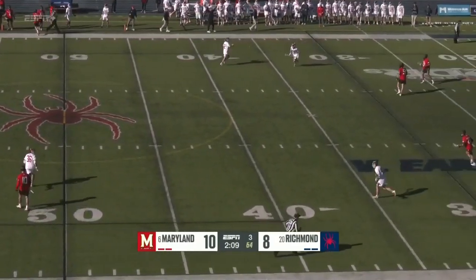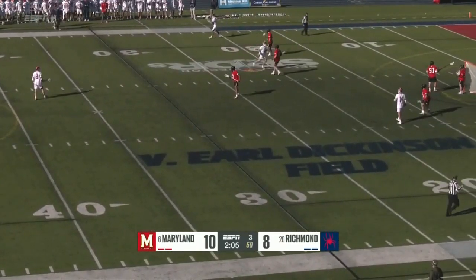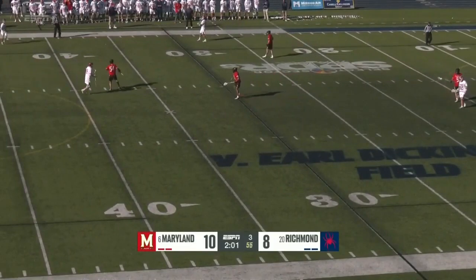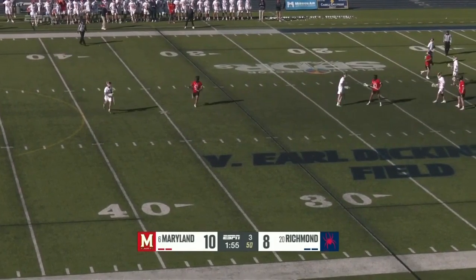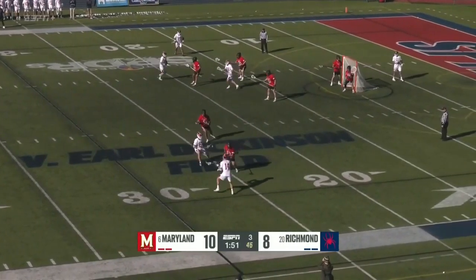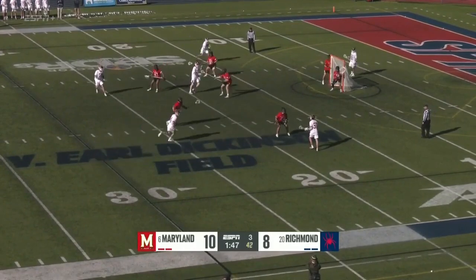Knight has 8 saves today. He has allowed 10 goals, but nothing's cheap so far. He's been good, he's been solid in his first start here. He's at 44% today. McNaney's at 55.6% in the save percentage.